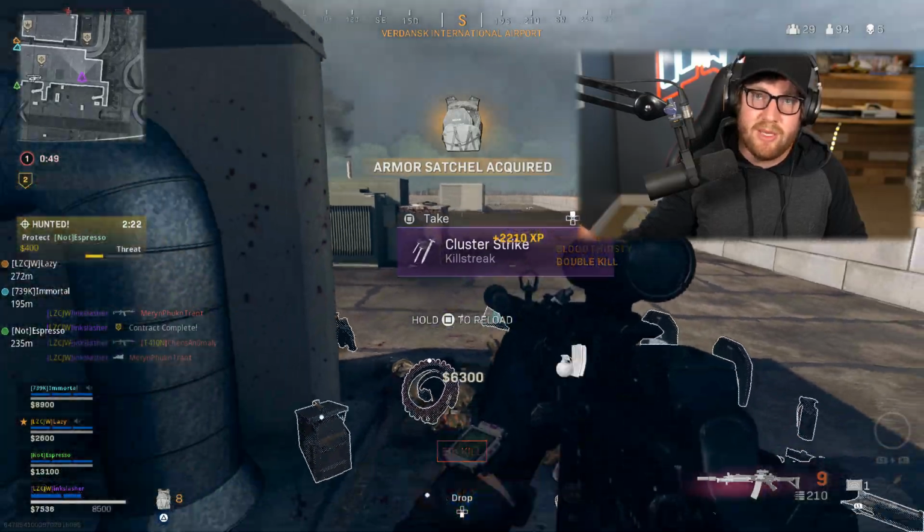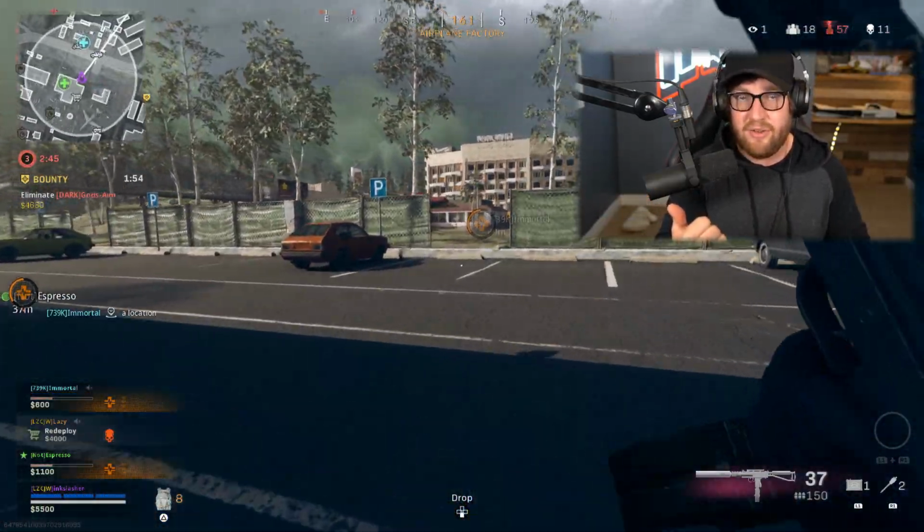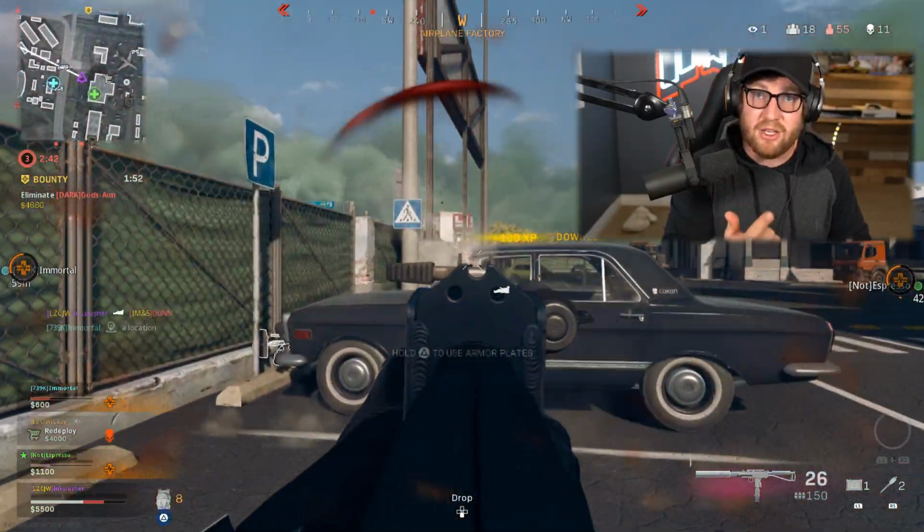Because you have the slower move speed with the assault rifle, you pair it with an SMG, and you run around with that. If you get in a long range gunfight, you use the assault rifle. Short range gunfight, you use the SMG.